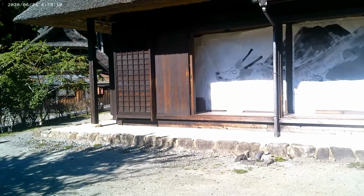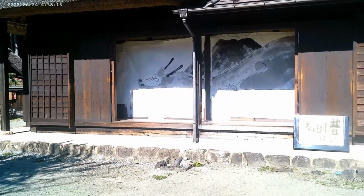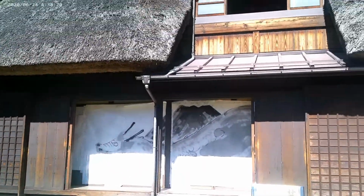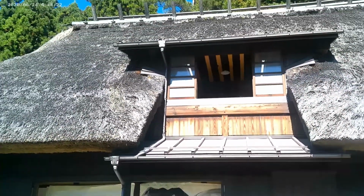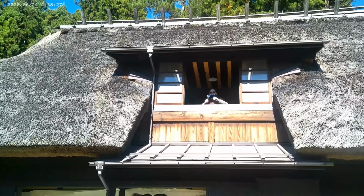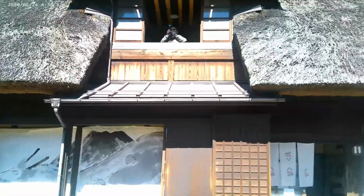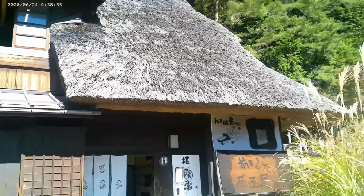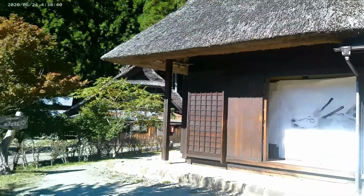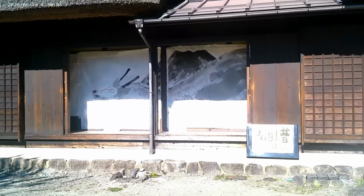Now this is neat, an outdoor theater. They put on some kinds of plays here, bench to sit, a nice little balcony window. Oh, look who's showing up there. Hello. An outdoor theater. That's really neat.